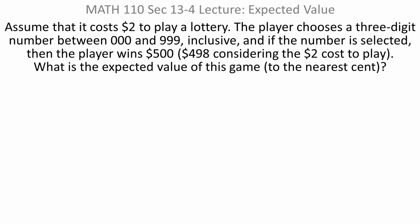Let's do another. This time we've got a lottery. It costs $2 to play this lottery. And the way it works is this. The player chooses a 3-digit number between 000 and 999. Notice there are 1,000 of them. If you started at 1 to 999, that'd be 999. By starting at 0, you've got 1,000 of them.